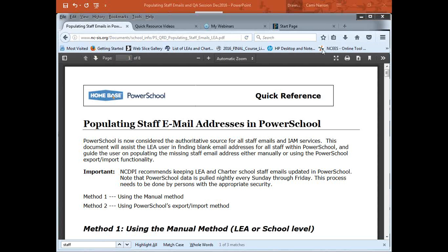What if they're only accessing PowerSchool but not third party, like the nurses? It's an LEA decision as to what you want to have in the service and how clean you want the service. Just by the fact that the nurses can go in and have issues with their password reset emails or something like that, I would think that you would want to get those up to date.